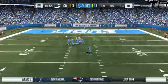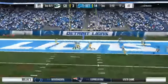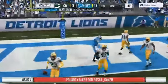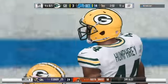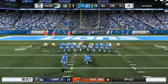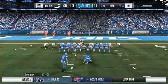Throwing is Mariota. And that is incomplete. Started to look like they were getting ready to convert there on third down, but what an effort to get his hand on that one, knock it away, and brings up a fourth down decision.